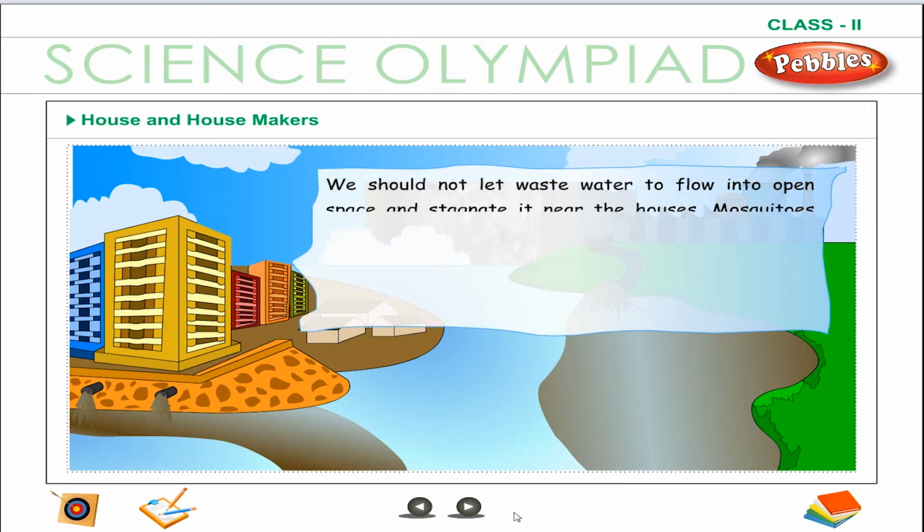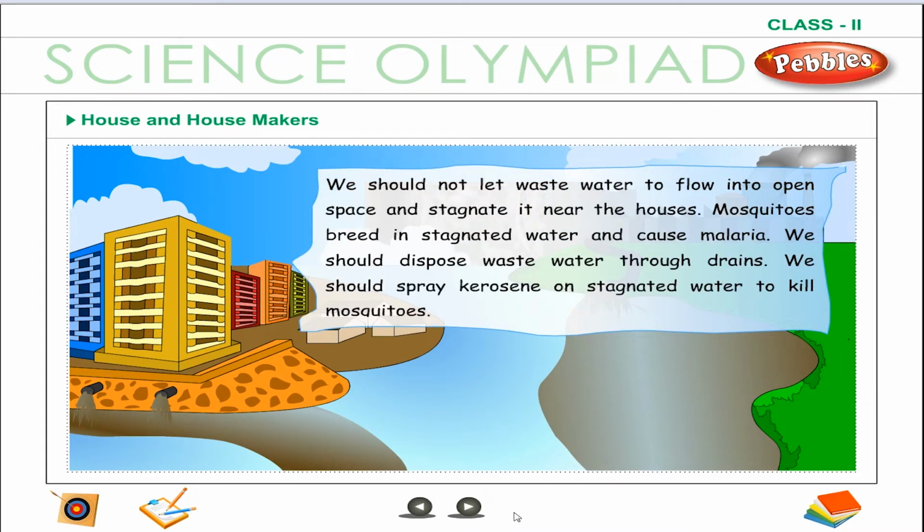We should not let wastewater flow into open space and stagnate near the houses. Mosquitoes breed in stagnated water and cause malaria. We should dispose wastewater through drains. We should spray kerosene on stagnated water to kill mosquitoes.